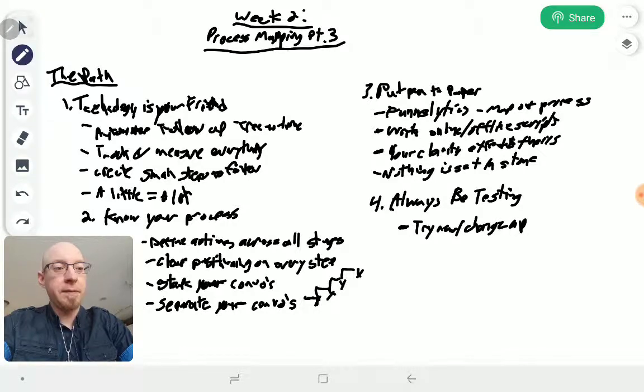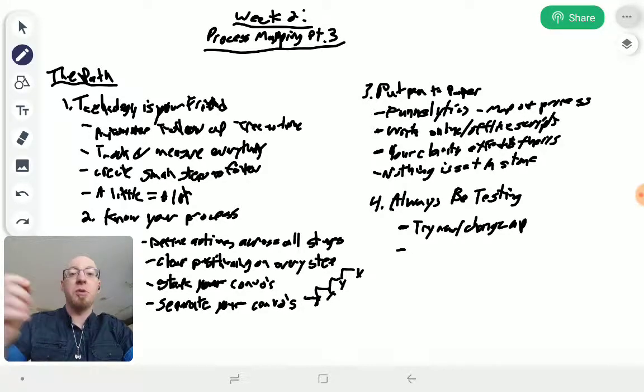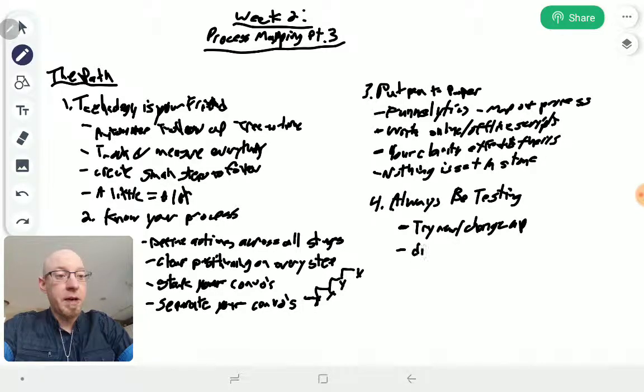If it's not working, or you think it could work better, run a split test. Test two different variations. Change one thing at a time so if something works better or stops working, you know what change you made. Changing two is iffy. Changing three or more, if something breaks or something starts working exceptionally well, you're not going to know what it is.